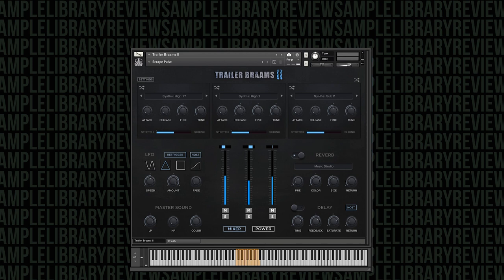Now, another thing I want to note here is that these are tempo synced to your DAW. So I was at 120. Now I'm at 239. Let's see what happens. Yeah, you can see it's going with the tempo there. As I adjust my tempo, it's changing. So it's locked right in. Very nice. Yeah, really diverse range. Surprisingly diverse. Not just big old Hans Zimmer Braams.